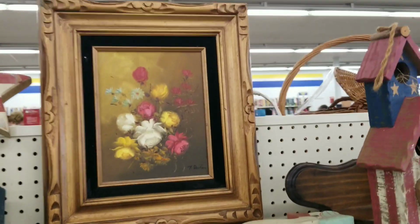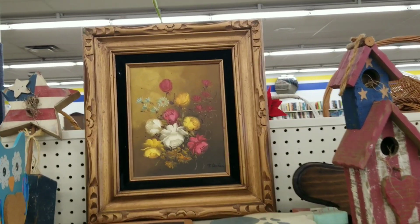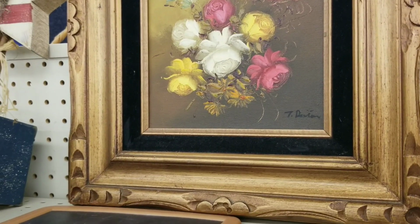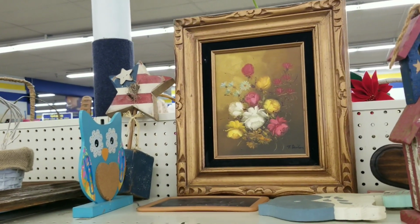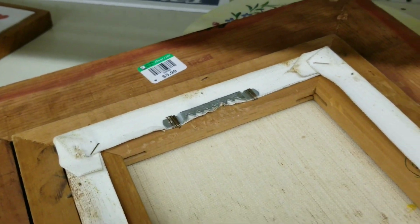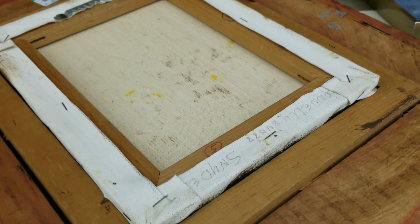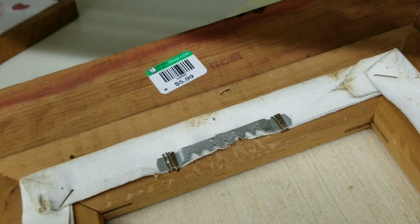I did end up grabbing this beauty. This was the fourth thing I picked up today. While I'm not crazy about the artwork, I really did like the frame, but it is an original oil painting. When you flip it over, you can see on the back the canvas, and I thought the price was okay. Not, of course, what I wanted to pay. I'd love to pay about $1.99, but it is a really beautiful piece, and so I decided to go ahead and add this to my cart.